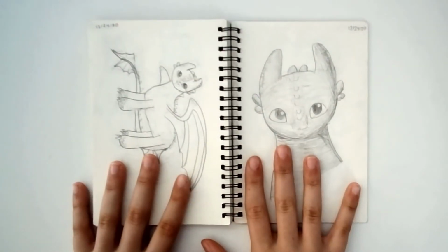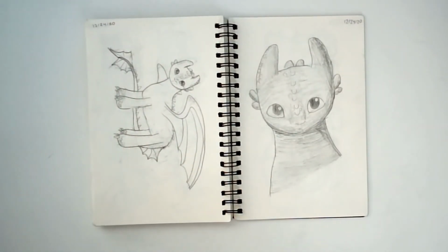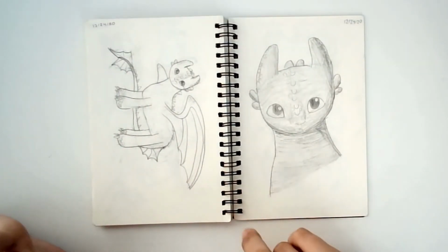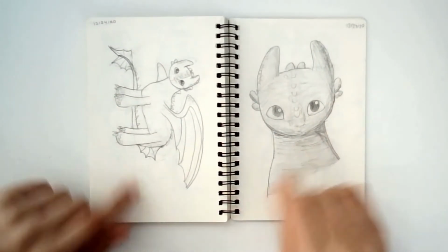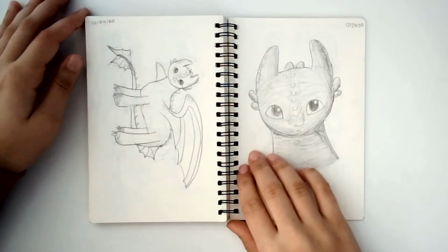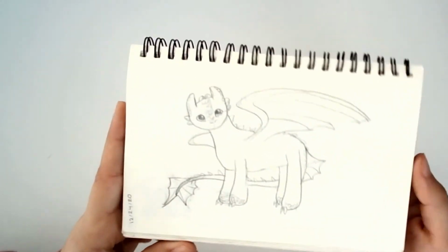Oh, it was a little bit before this, but I got really into drawing Toothless from How to Train Your Dragon. I am absolutely obsessed with movies, games, TV shows, series, everything. So I want to learn to draw him. This, I think, is like my 4th drawing of him, but I drew like the first 3 in my sketchbook.